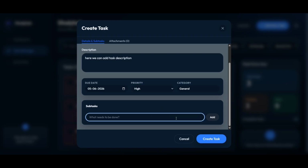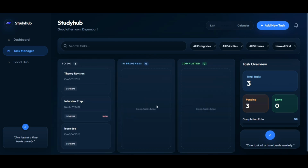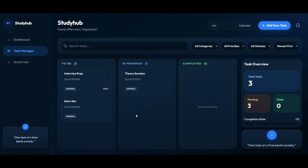Then we will move to the next part, which is the Kanban board, which offers a visual workflow management system. Tasks can be organized into different stages, making it easier to monitor progress and collaborate on academic projects.